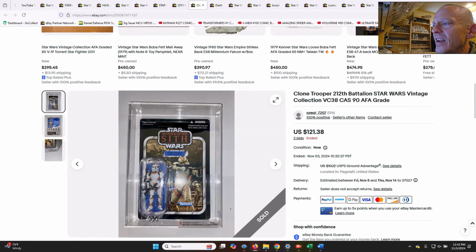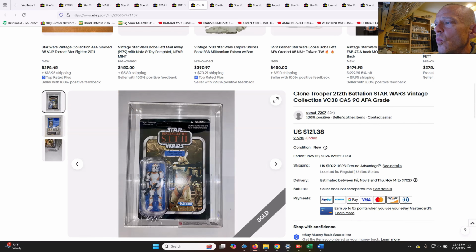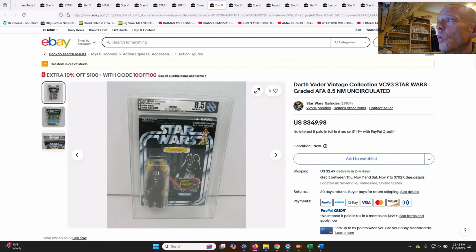Here's another graded example. This was an unpunched Clone Trooper from the 212th Battalion, another CAS 90, and that one sold for $121.38. This one routinely sells for about $100 or so ungraded, so to get that one for $121 was a good deal there. I was shocked by this sales price.